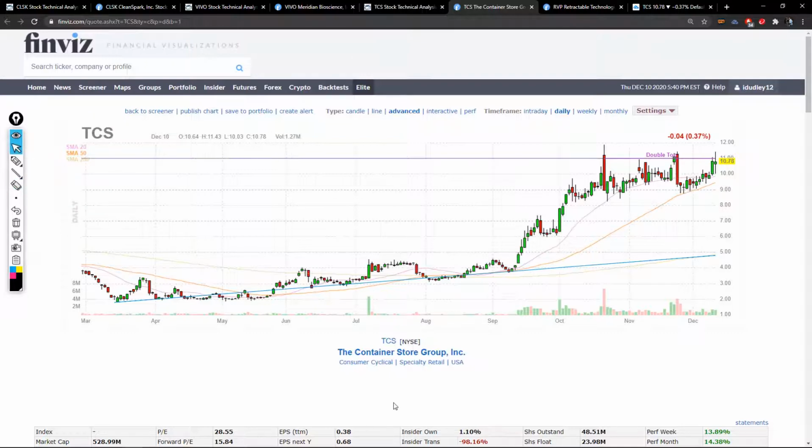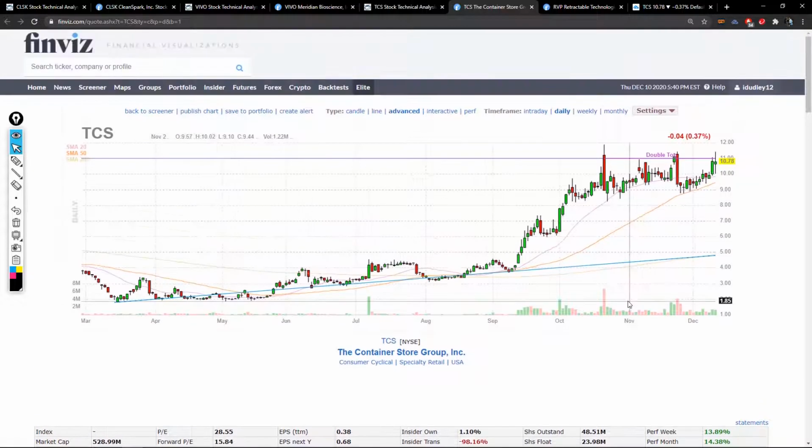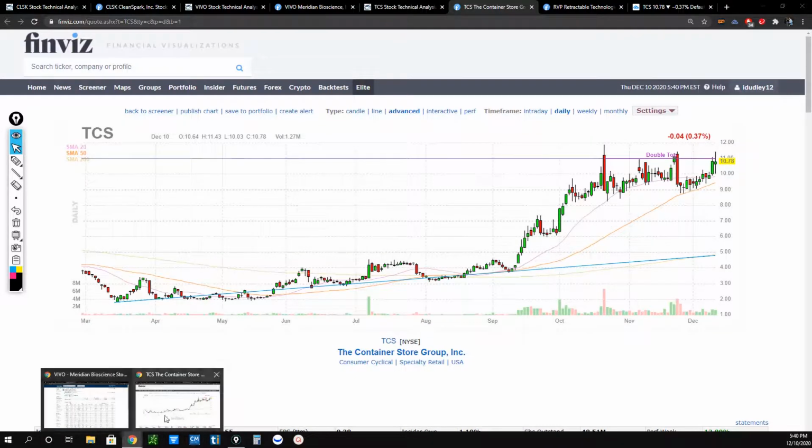All right, let's look at some other things. So it's in the consumer cyclical sector in the US, specialty retail. So I know retail doesn't tend to do too well with stocks, but the consumer sector does pretty well and is doing well right now. And so let's take a look at that sector and see how they've been performing.